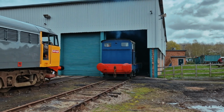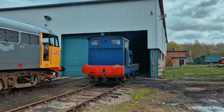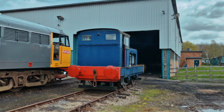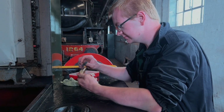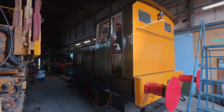If you've done the maths, 1949, it's 75 years old. Her birthday was April. We had her trundling out the back of this shed. We actually got to the point where she rolls and she works. But she doesn't reliably work because we've got to do some fault finding and just iron out the little things that are left. And then hopefully we'll finish the paint job and then she can be outside and join the working fleet.